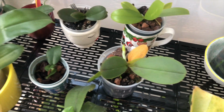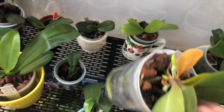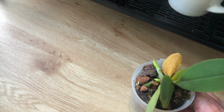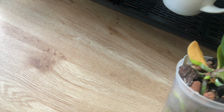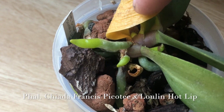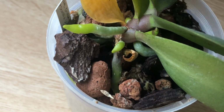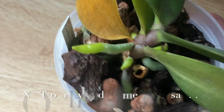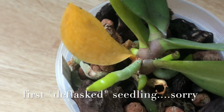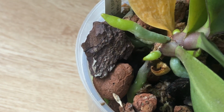And then speaking of hybrid vigor, this was one of our first plants that we deflasked like 3 years ago. But we have some random plants of this left, I think 2 or 3 left from that little mini flask. It's Chiata Francis Picati crossed with Lulin Hotlip. And we're so excited about this plant because it's our first seedling that has started to produce a spike. I'm not saying that it's gonna bloom. I mean, we never know. It could absolutely abort this spike.